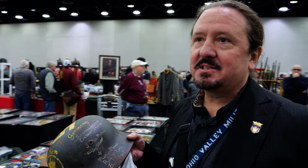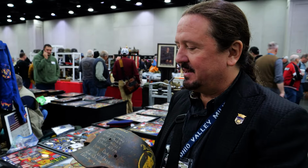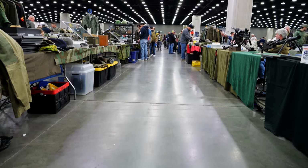It's actually priceless and worth a small fortune. My friend who owns this doesn't want to sell it. It's in his collection, and that's understandable. But I think I'm going to get a good reaction from Andy with this helmet.